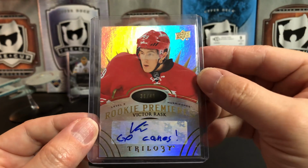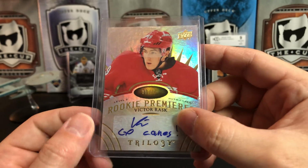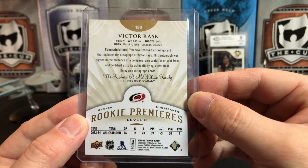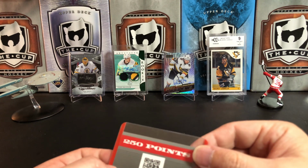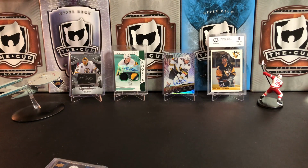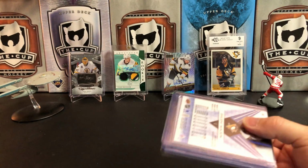So we've got a Victor Rask rookie premier auto, numbered to 49. That is fantastic. It's inscribed too. Go Canes. The Canes are actually secretly my second favorite team because I used to really love watching the Whalers. And of course the Whalers became the Canes. So my allegiances fall in Carolina. I've actually been to their arena a couple times and seen some games down there too.